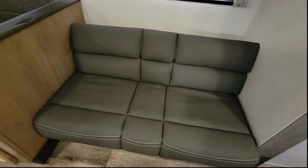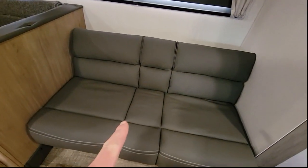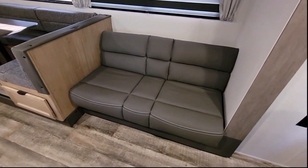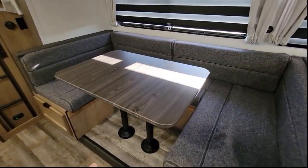Over here you've got your sofa, and this will turn into a bed. So it's a jackknife, so you pull it up and then out, and then you've got a bed. And then to put it back, you pull it up and then you push in, and now you've got a sofa. You've got the dinette right here, and this will also make down into a bed.